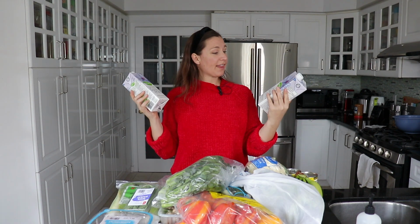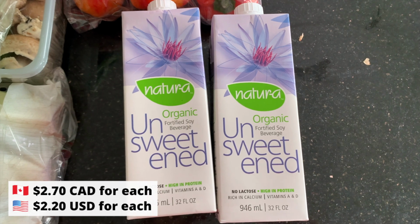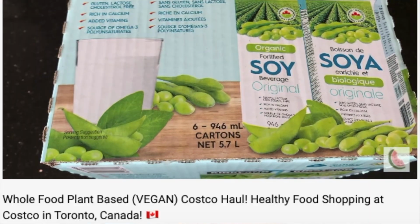Up next, I got these two Natura Original Unsweetened soy milks. Now I usually buy the sweetened soy milk from Costco. I think I usually put that in my Costco hauls, but this is the unsweetened variety, and I just haven't found a good one at Costco that is unsweetened. So I've been buying this one just once in a while to use in savory cream-based sauces. So like in a cheese sauce, in an Alfredo sauce, anything like that where I need it to be savory and therefore unsweetened. I like to get this brand.